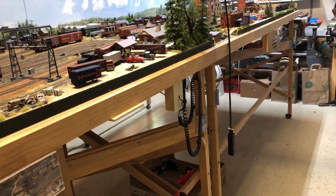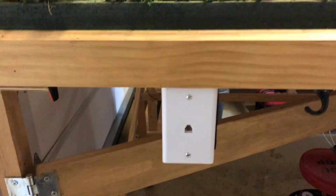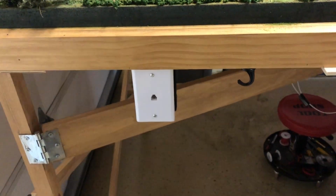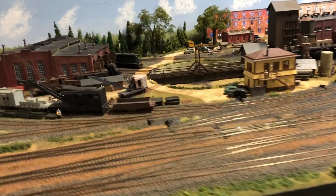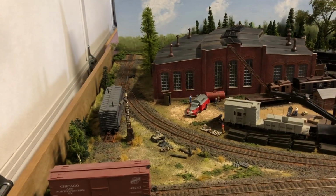I did put in boxes where I can plug in my tethered throttle on that side and this side, and the same locations on the other side of this section, so that when I do move the sections around, if this goes to the other end, that throttle will come down to this location, because the other piece of the layout would then be on this side, so that I can run it and operate it well, and I have fun. I think that's the main goal for anything in model railroading, for any of us, is to enjoy our layouts.